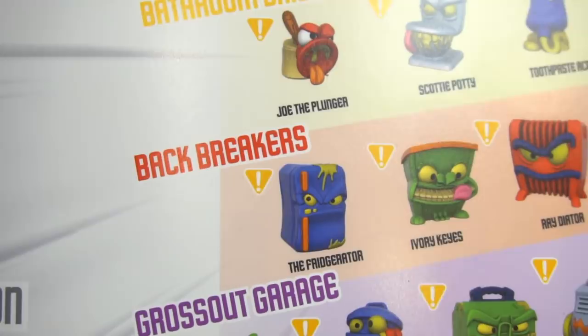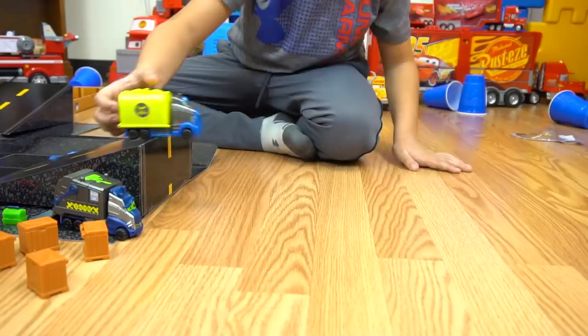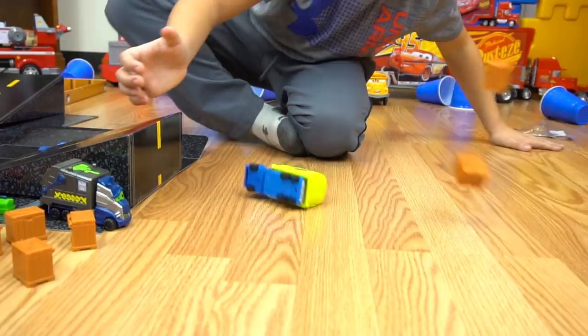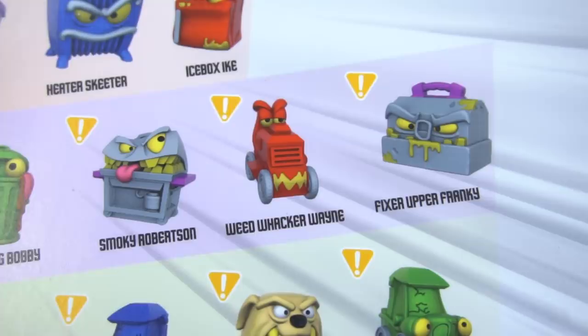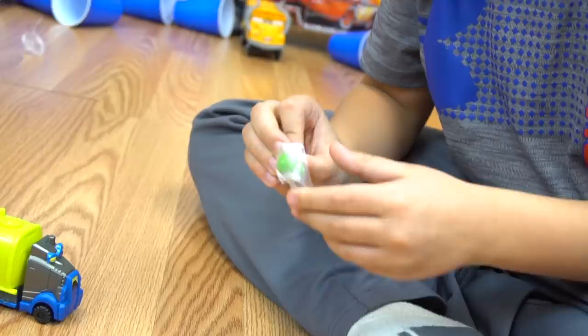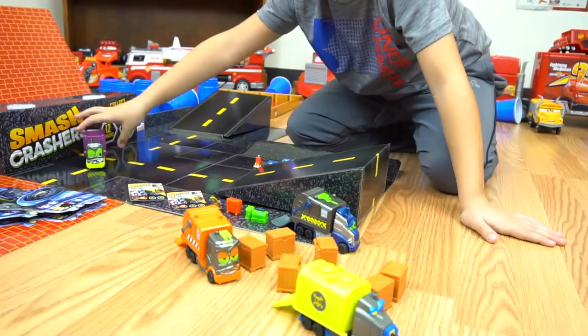Next is Frank Tanker. Here we go, smash. Smash, smash, smash, smash. Whoa, they pop out. Smash, smash, smash. Whoa! Whoa! Looks like Weed Whacker Wayne from the Gross Out Gang. Whoa, a green one. Green trash dude? Litter Bug Bobby. Last one is Turnpike Ted.